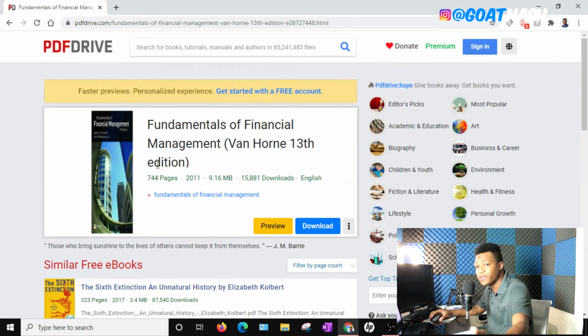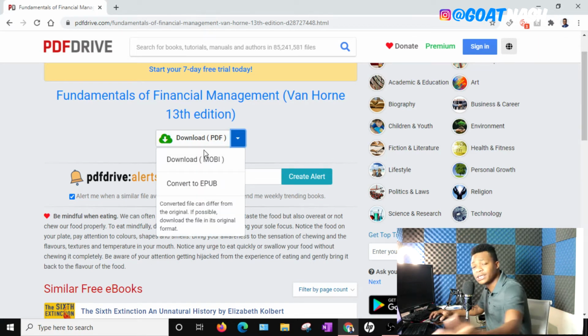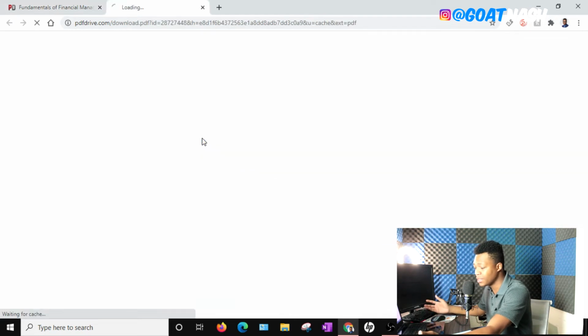And the cool thing about this site is that it doesn't have any viruses, so you don't need to create an account. You don't have to click on any pop-ups, just click on the book. So once you have your book here, go ahead and click download. So it actually checks if the PDF has any type of virus or anything like that. You can actually convert to EPUB if you want. So I'm just going to go ahead and download this as a PDF.